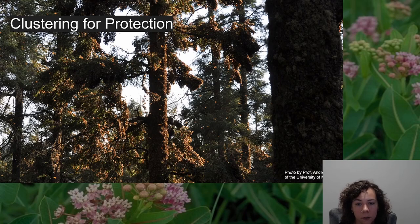Monarchs tend to roost in particular environments. So Western monarchs that are born on the western side of the Rocky Mountains like to roost in eucalyptus, Monterey cypress, Monterey pine, and other trees and groves. Whereas monarchs born on the eastern side of the Rocky Mountains like to roost in conifers, maple trees, pecan trees, and oak trees.